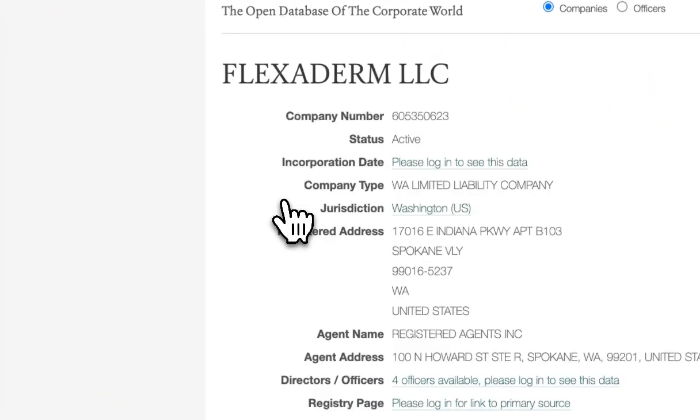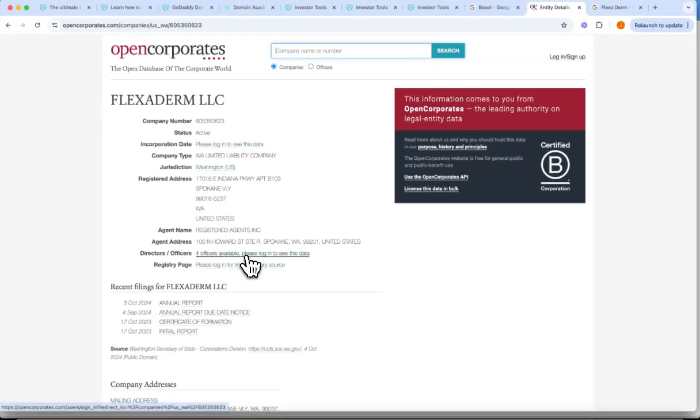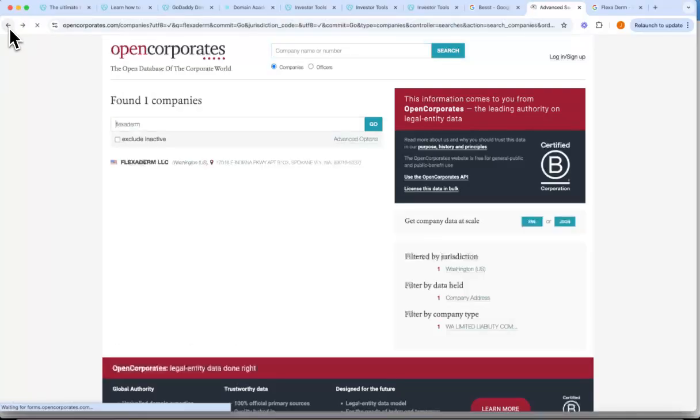Usually if we click this, it'll give us a little more information. So you can see how big they are. There's 4 officers. When did they start? They started recently. So this is some good information, and it'll tell you where they are. So you could go look them up and figure out what kind of company they are.